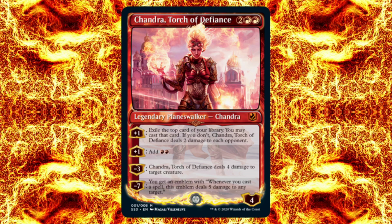Getting into the cards, we are going to be first looking at the planeswalker herself, Chandra, Torch of Defiance. She costs 2 colorless and 2 red mana to cast. She has a loyalty counter up to 4 immediately and does the following. +1, exile the top card of your library. You may cast that card. If you don't, Chandra, Torch of Defiance, deals 2 damage to each opponent.